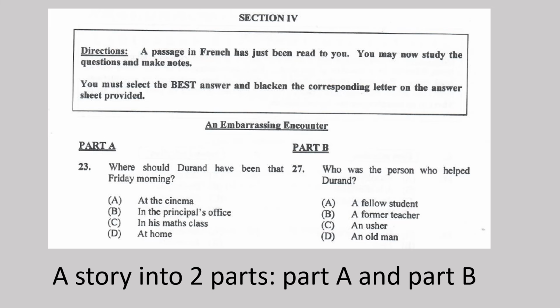So one thing you need to listen for is the title. The title is always given to you in English, an embarrassing encounter. So see how this can help. And then you have part A and part B because the text is going to be read in two parts. Part A first, then part B, and then part A and part B all together. The questions are in English, the answers are in English, so I don't need to read all this, okay? So I'm going to read part A.